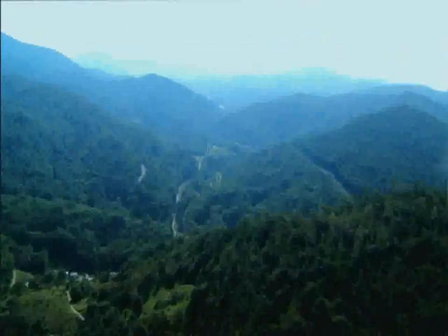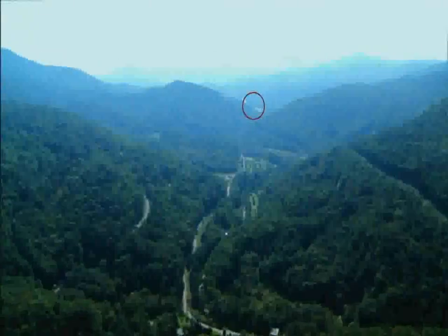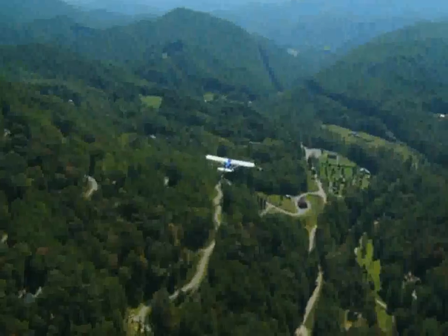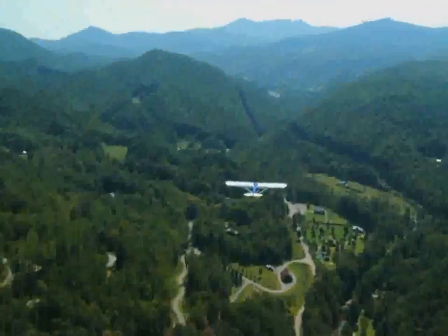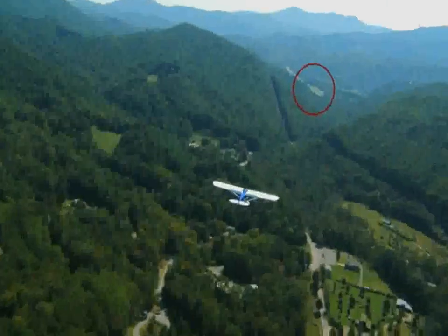As we turn from base to final, we are established at 4,500 feet. The approach end of the runway is barely in view. Straight ahead, you will see a 2-lane road on the valley floor that leads towards the runway environment, located in the red circle and about 2 miles away.